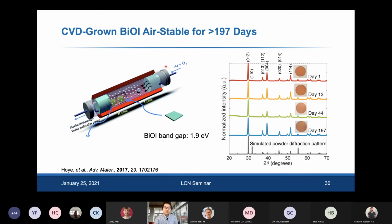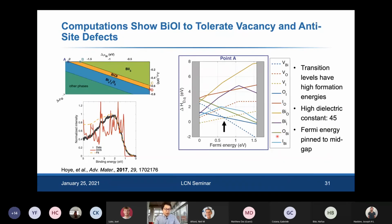So we grew this material by chemical vapor deposition using bismuth iodide plus oxygen gas as our precursors. And we found that these materials were stable in air. We tested them for 197 days in ambient air. We found the phase remained exactly the same. And this is 2 orders of magnitude better than methylammonium lead iodide perovskites. I'm probably running short on time, so I won't go into this in too much detail.